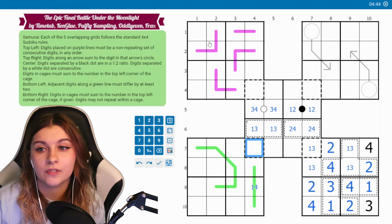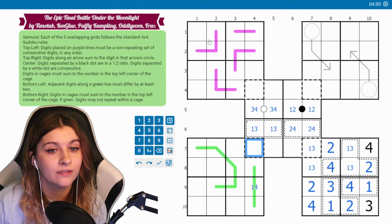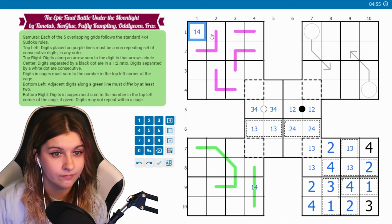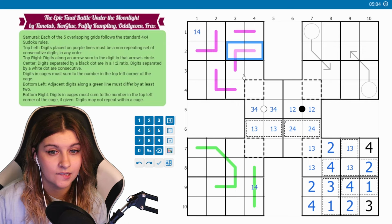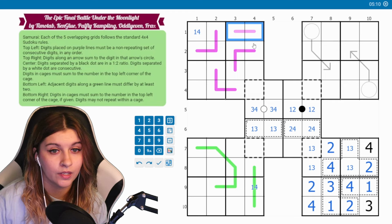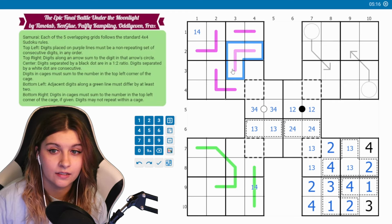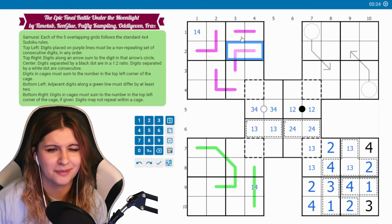Okay. Top left. Digits placed on purple lines must be a non-repeating set of consecutive digits in any order. Perfect. If these are consecutive, this will have to be a 1 or a 4. This will be 2, 3, 4, or 1, 2, 3. These are consecutive and these are consecutive, meaning this will be like 1, 2. This can't be 2, 3 because this would be stuck being 1, 4, and you can't do that. But this could be 2, 3 and this could be... Nope, this also can't be 2, 3 because this would be 1, 4.